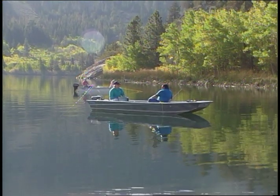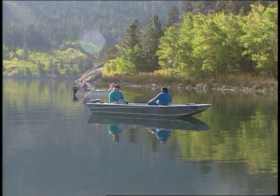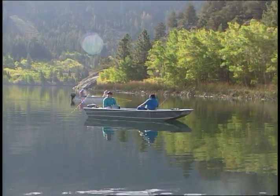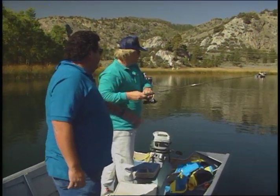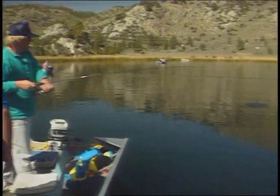And you getting bit, John? Yeah. Oh yeah, you're getting bit. John's got a strike there. Okay, John's got a fish. He's right up here on the surface. You can see the bobber. Let me grab the net for you, John. Sure.